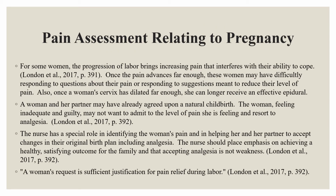When a woman is in labor, she may have enough pain that it is difficult for her to respond to the nurse's questions about her pain or to respond to the nurse's suggestions as to how to help that pain. Also, a woman needs to get an epidural in the early stages of labor because if she waits too long and is dilated too far, it will be too late.